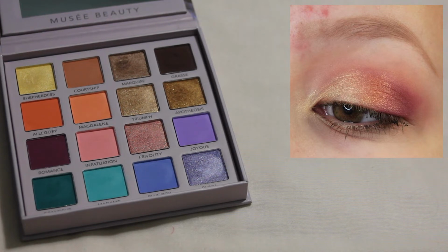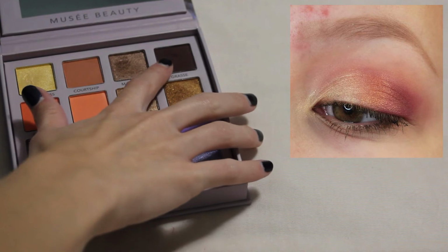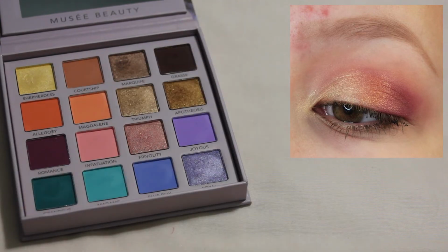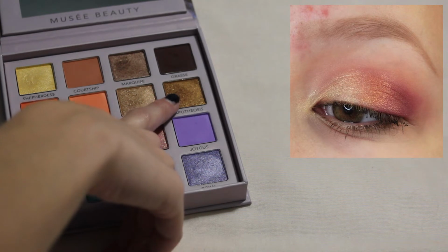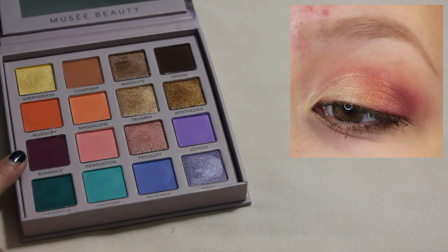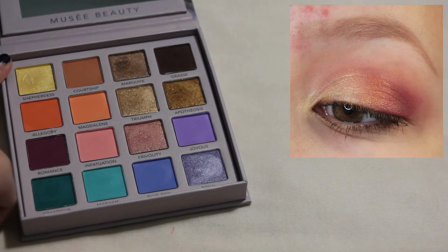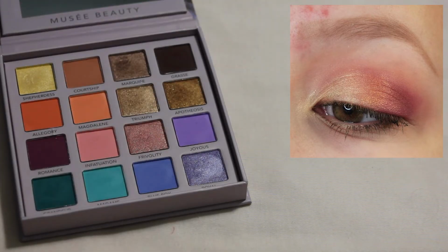Alright, for this look, I used the shade Courtship through the crease. Used Grass to kind of deepen up the crease. I just put it lower. And then I put Romance in the outer corner. And then I did Apotheosis on kind of the center of the lid, blended into Romance. And then I put Shepherdess in the inner corner and brought that onto kind of the first third of the lid. And then I used the shade Marquise on the lower lash line.